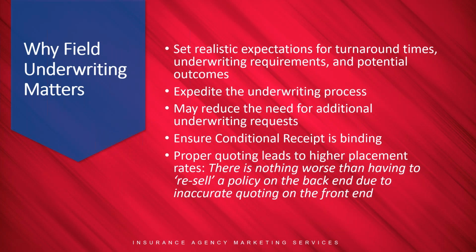It's going to expedite the underwriting process. Anything that you can provide up front is something that the underwriters are not going to have to come back for. So the more that you can provide, the better it's going to be for both you and your client in the long run. With this being said, it's going to reduce the need for additional underwriting requirements.